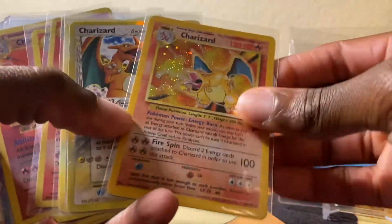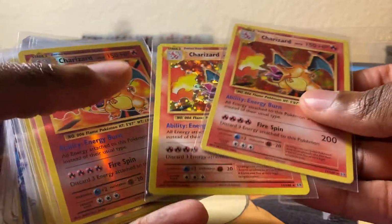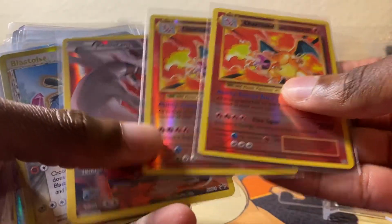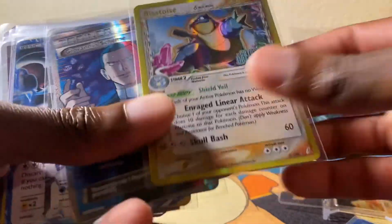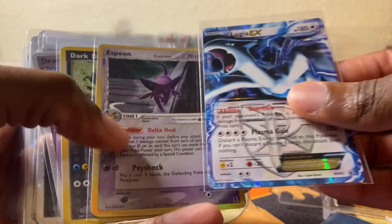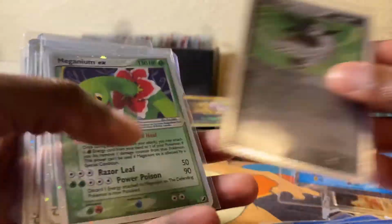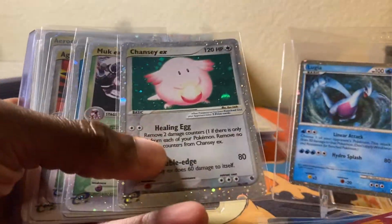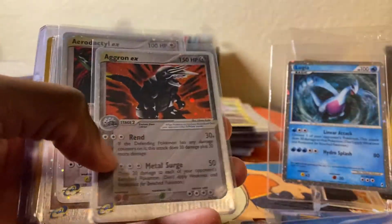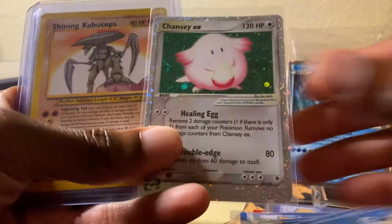Counter promos, Charizard base at 2, Charizard XY, Charizard Reverse, Reshiram XY, Blastoise, Giovanni Scheme, Reshiram Full Art, Lugia EX, Espeon, Dark Dragonite, Deoxys EX, Shiftry EX, Meganeme EX, Muck EX, Chansey EX, Muck EX again, Lapras EX, Cradily, Aggron, Aerodactyl, Swampert, Electabuzz, Chansey.